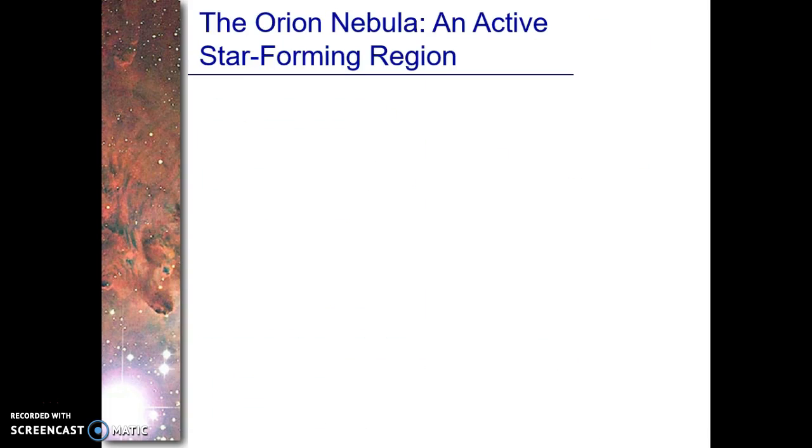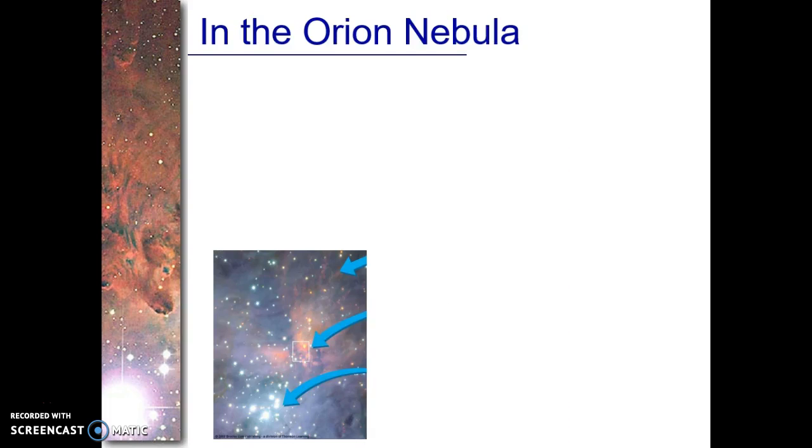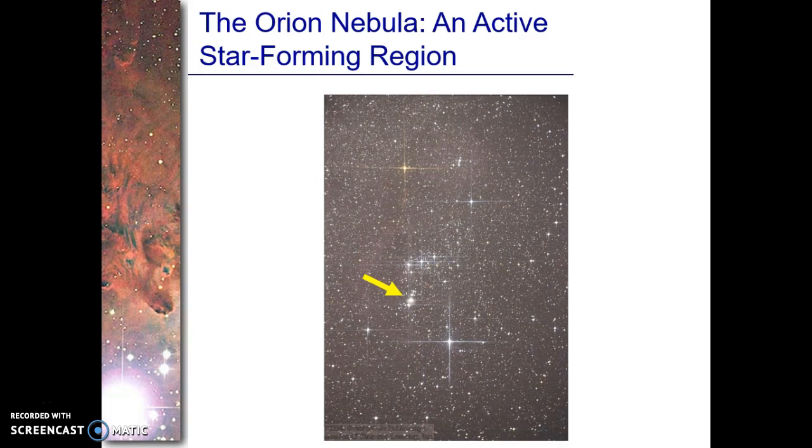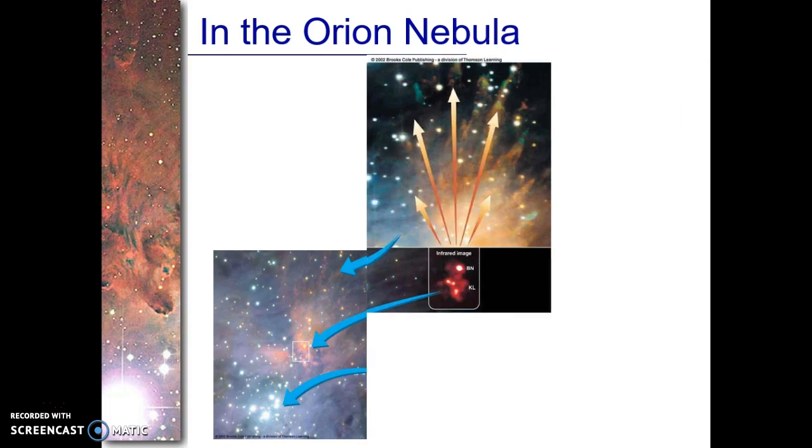Okay, let's get into the Orion Nebula. We all know about the Orion constellation. Here's our Orion constellation. Here's his belt, it's hanging down. Right here there is actually a very visible, very active star-forming region. This is the visible Orion Nebula, and it's only a small, teeny tiny part of a much larger, dusty molecular cloud. So it makes it bigger. Here's our dusty molecular cloud, and there are some brand new stars being formed in here.